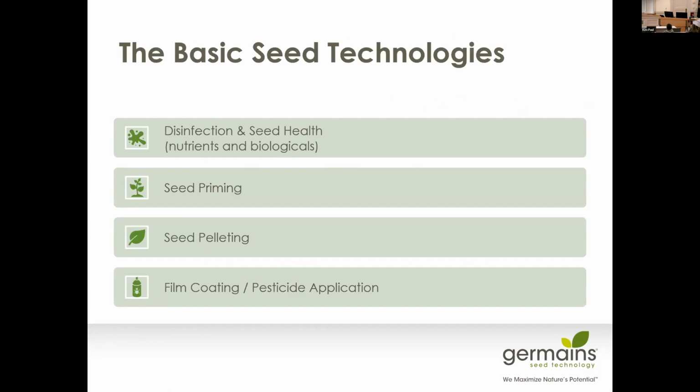We talk about a lot of the basic seed technologies. Sam presented a whole bunch of different technologies himself, and I heard him speak a little bit about some of these in general. We're going to get into a little detail about them ourselves. Disinfection, of course, is about removing seed-borne pathogens. We like to follow disinfection with seed health, combining nutrients or biologicals to improve seed growth and development. Hank is going to go into detail about seed priming and how that works. I'll come back around and talk about seed pelleting, film coating, and pesticide applications.